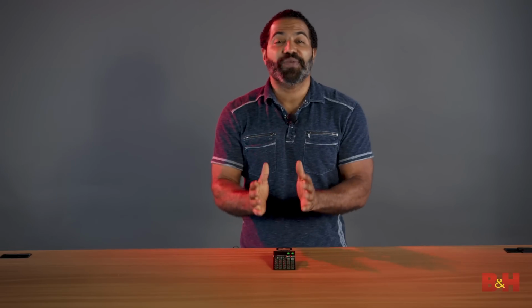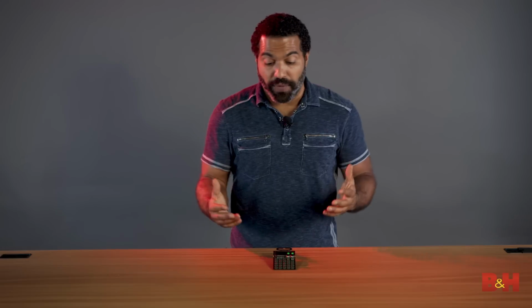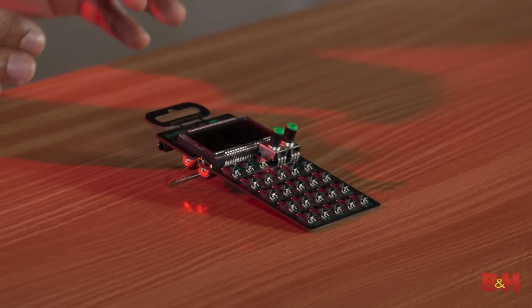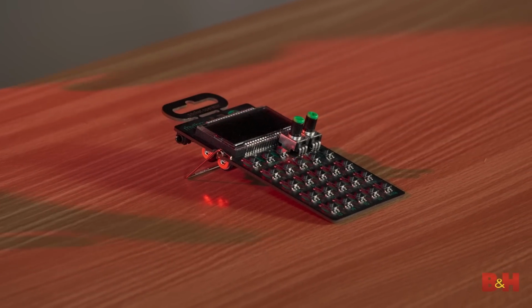Last but certainly not least, the pocket operator from Teenage Engineering. Why would I choose something so small to be part of this list of synthesizers? Well, they sound great, they're very portable, and they're very inexpensive. You could buy up to 10 of these depending on which model and still not break the $500 price point.